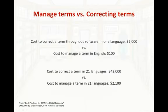So here's their numbers based on cost for correcting terms. And again, you're seeing 2,000 to 100. You're seeing a factor of 10 reduction. 42,000 to 2,000, that's more than a factor of 10, right? You're looking at 5% of what it used to be. And when you're looking at that, this is several months of staff salary. It can really be a big deal.